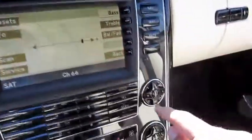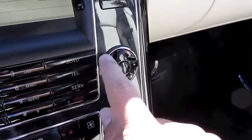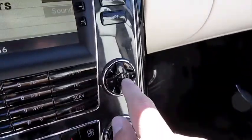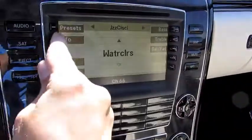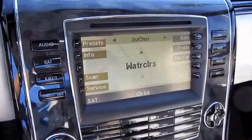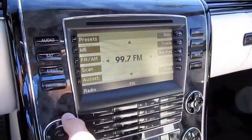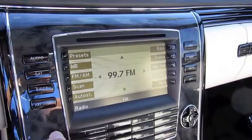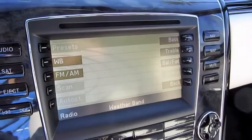These commands are controlled by the center stack here, with arrows up, down, left, right, as well as angled controls, and OK in the center. Preset stations, info, as well as service. Standard radio. Preset stations, your weather band.